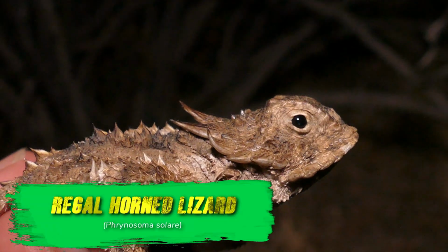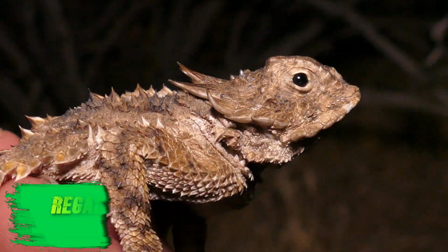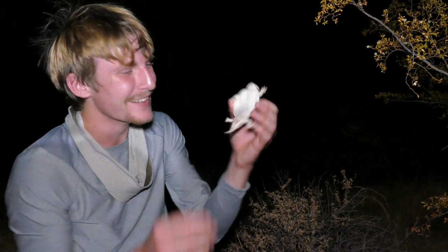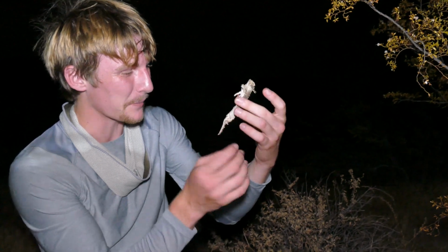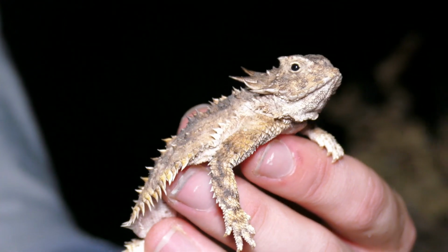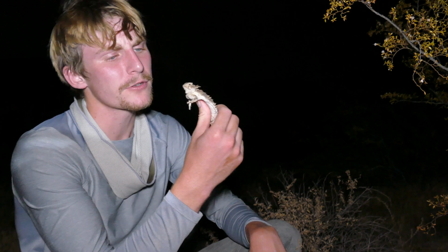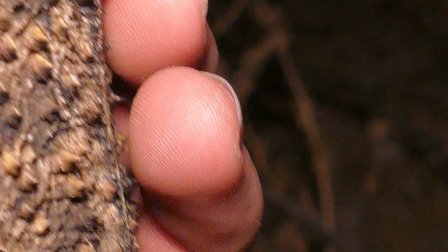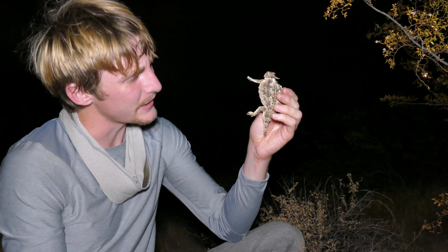Wow, this is one of the most iconic lizard species out here in Arizona. That is a horned lizard. Look at that little guy, he's flat! Flat as a board. There's a few different species of horned lizard out here. I do believe that this is the regal horned lizard. Very specialized for desert habitat. In fact, you'll oftentimes hear these guys referred to as horned toads. And you can see why they'd call them that.